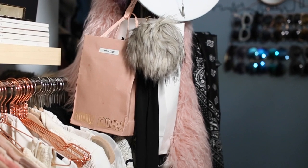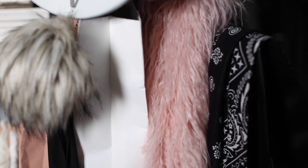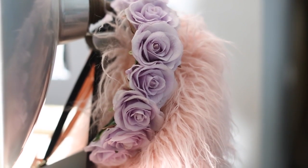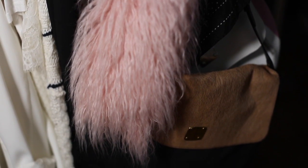Bags are holding different things like sunglasses cases, my scarves, my gloves, dust bags. They're all on here. I also have some handbags, backpacks and stuff hanging from it as well.